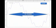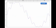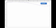Next we have Jupiter. Jupiter's cycle is 12 years, and it might go out of bounds. It's very close here, so let's look at a closer range. Yes, here we go. Jupiter will go EZ. Not much, but it does go EZ.